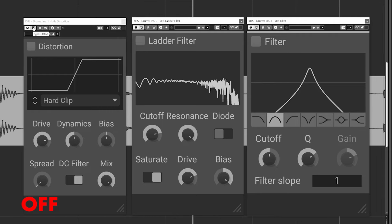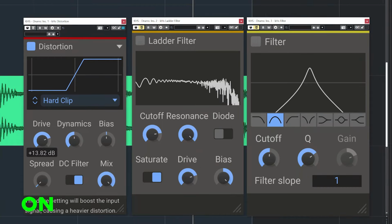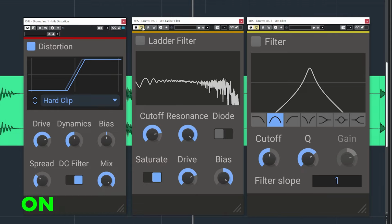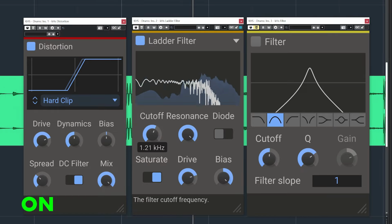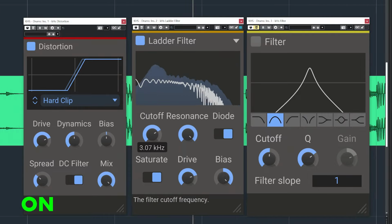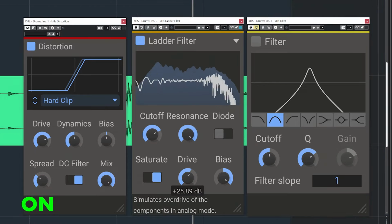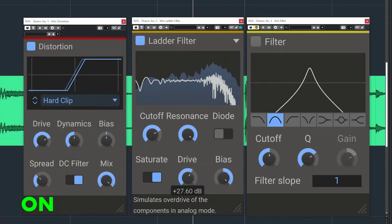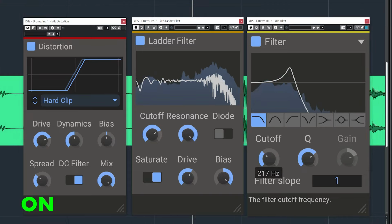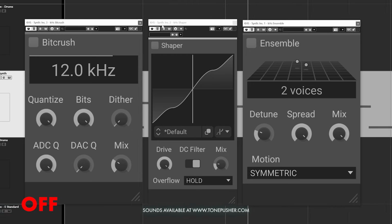Let's start with the distortion. Just like that, that's perfect. Let's spread it wider. Let's add a filter, ladder filter. That's really cool with the resonance. Let's add another filter. Low pass, band pass. Let's try it with a bass sound.